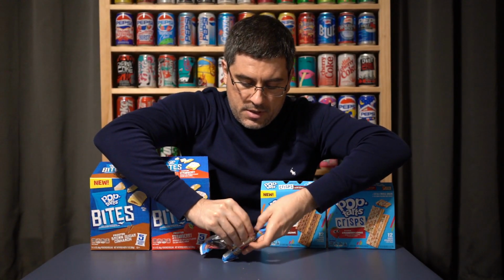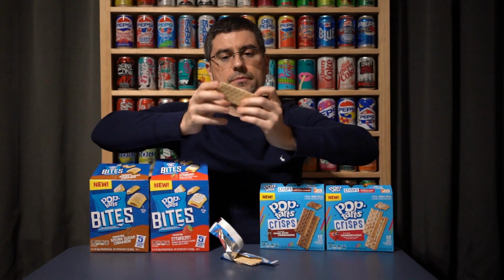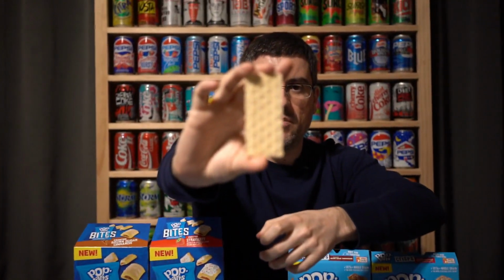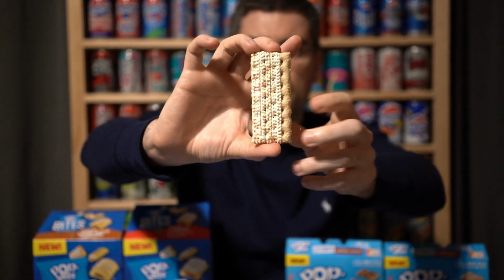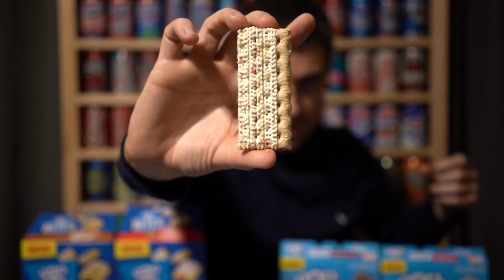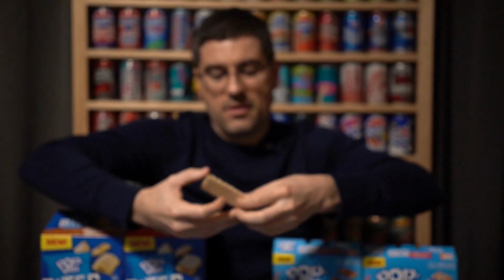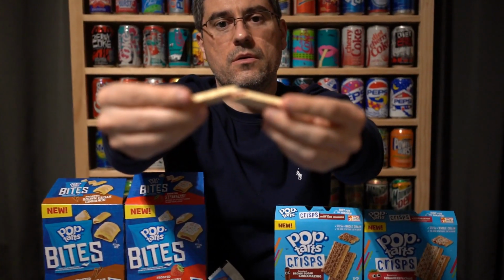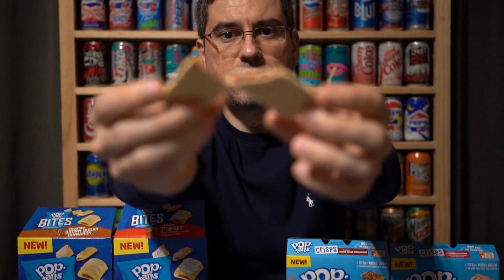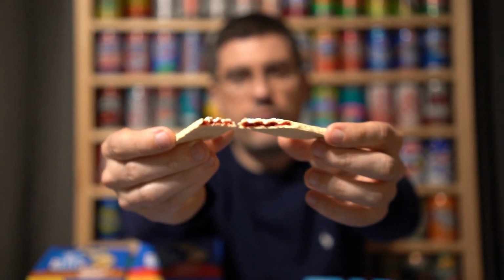And let's see what these look like. I like it. It's pretty cool. So back is that same kind of plain cracker look. Then you've got the kind of argyle sweater of frosting. Interesting. So it's not the cracker itself that's got that texture, it's the frosting. A little bit of both. And there's strawberry frosting inside. Cheers.